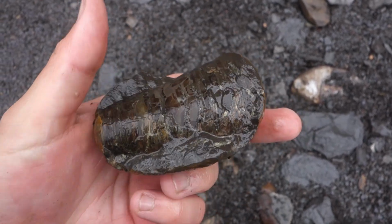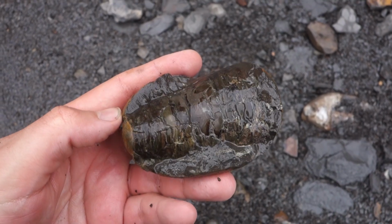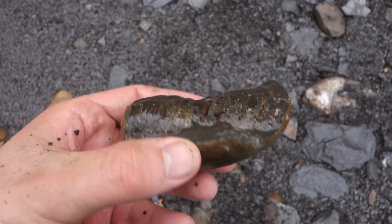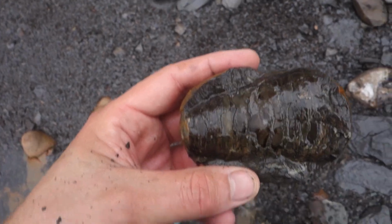A few more splits and something I don't normally collect. This is a big old chunk of belemnite phragmocone, but it's actually really beautiful. So I might just keep this one. Don't want the other part. I mean, it wasn't a nodule, as you can see, but it's a nice belemnite phragmocone.